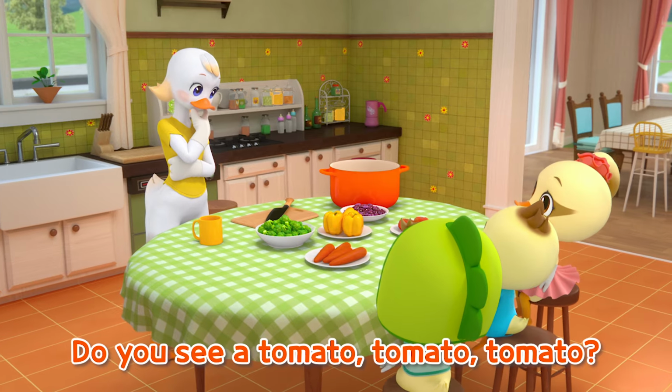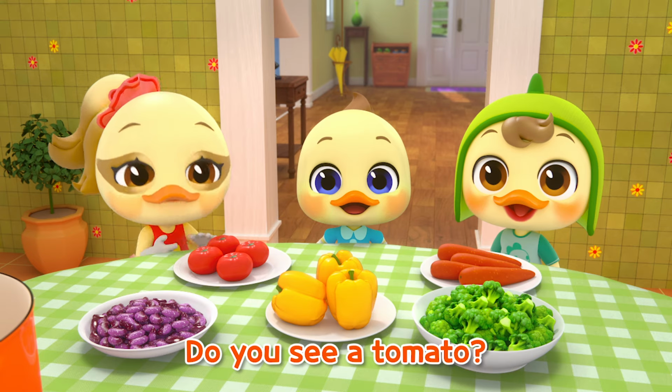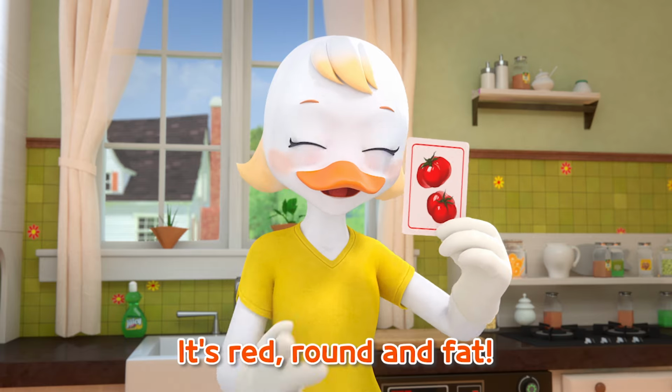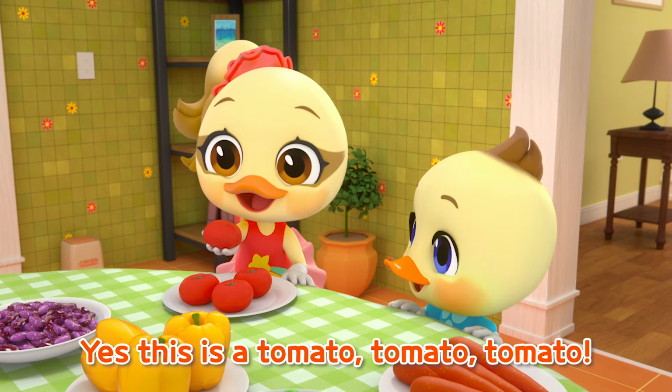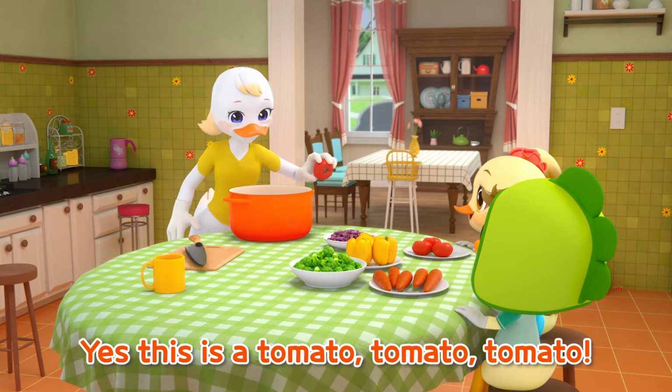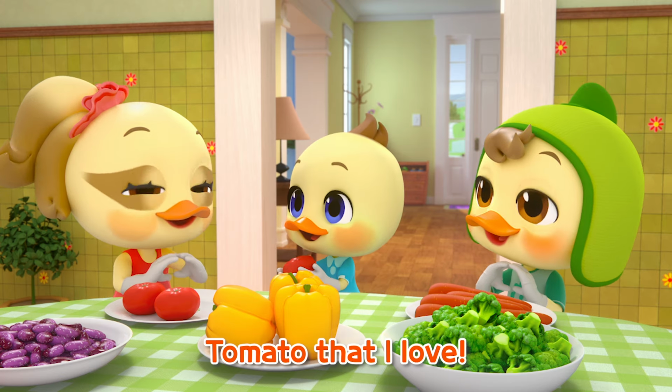Do you see a tomato? Tomato, tomato. Do you see a tomato? It's red, round, and fat. Yes, this is a tomato. Tomato, tomato. Yes, here is a tomato. Tomato that I love.